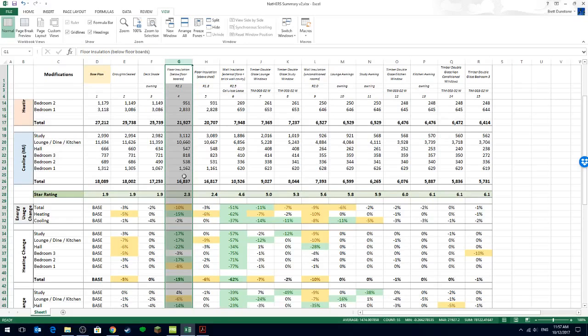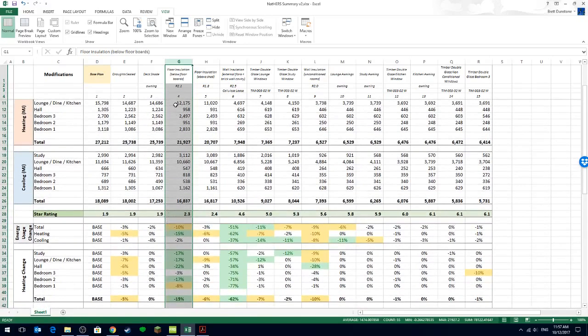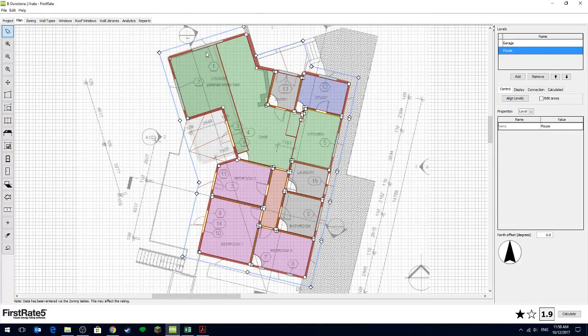Our house, because it is quite leaky and lacks insulation, we do notice that it performs better in the summer months than the winter months. So if we can find something to get it to perform a bit better in the winter months, then that's good. So that's where floor insulation comes in. It's basically insulating below all the floorboards throughout the house, for a 15% improvement in the heating requirement. So apart from this little area here, it's insulating under the floor of all the rest of the house.